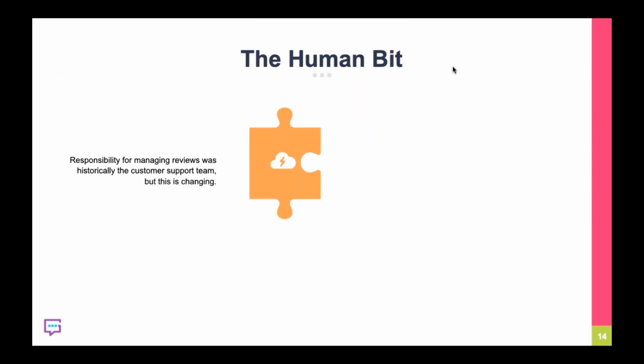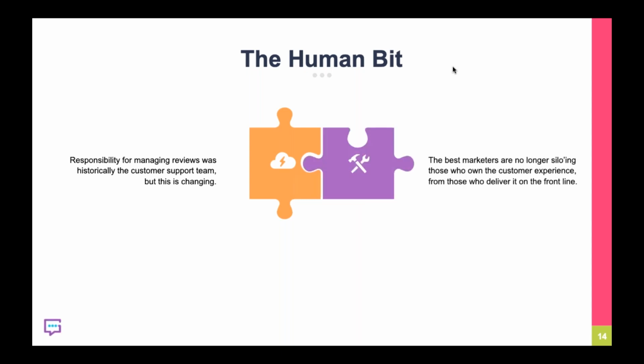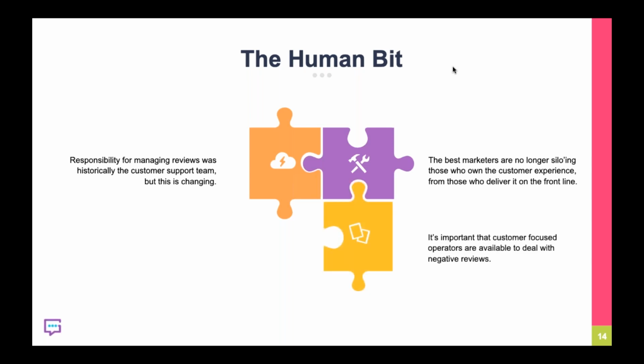I'm going to go through in a tiny bit more detail what a good way to respond to that is. My background in CS tech, I suppose, is that responsibility used to lie with the CS team all the time, and that certainly is changing. Marketing is no longer siloing this and leaving it just to CS. We're now moving to a world where we're looking to the skill of an advisor, especially, who is best placed to respond to reviews. We're not just shoving it into an operation and hoping somebody does well.